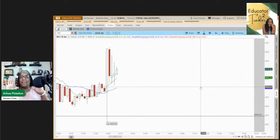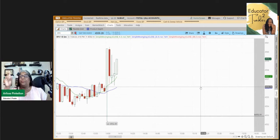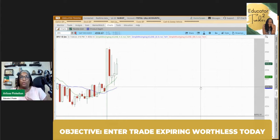Keeping in mind, as a seller of daily options, if you're trading SPX or XSP for daily options, I'm selling, so I want you to pick up what I'm putting down. We're a seller. Our objective is to enter a trade today that will expire worthless at the end of the day. As a seller, time decay is our friend. So the closer to expiration we are, the better.